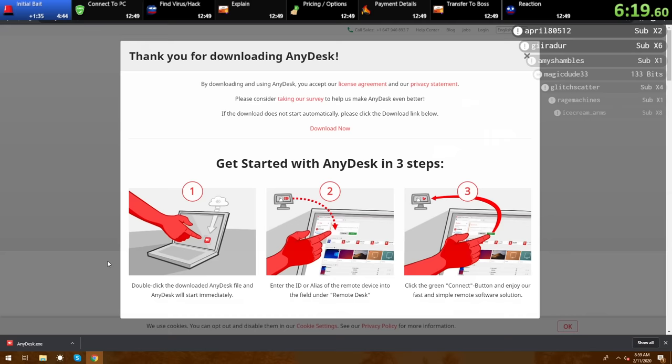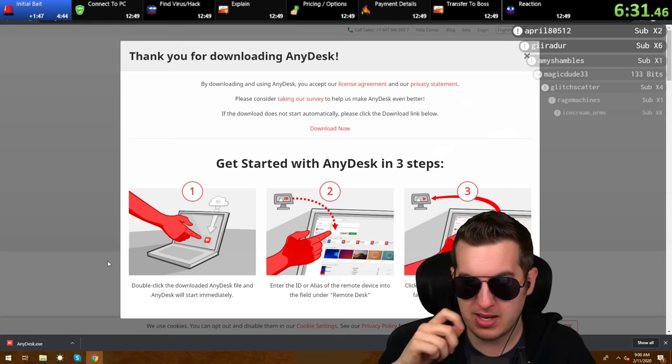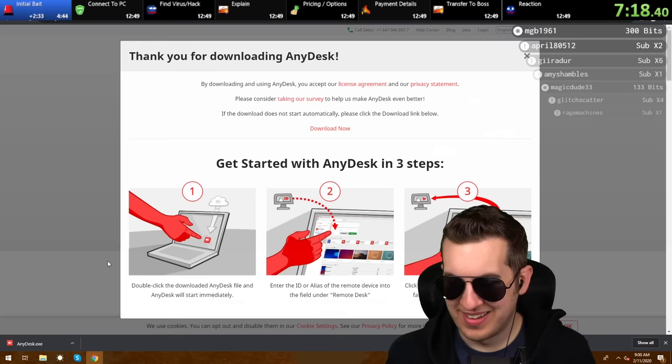I know it's telling me to touch the screen, but I don't think I can touch my screen. It has step 1, 2, and 3. Get started with any desk in 3 steps. You don't have to touch your screen. I'm touching in the middle of that page. Do you see download? No. You don't have to touch your screen, sir. Give a double left click on it.